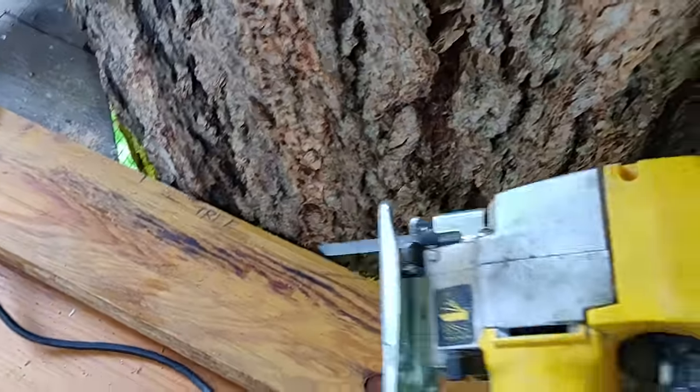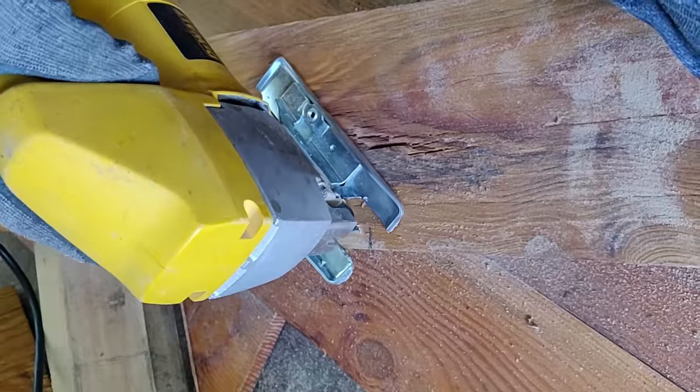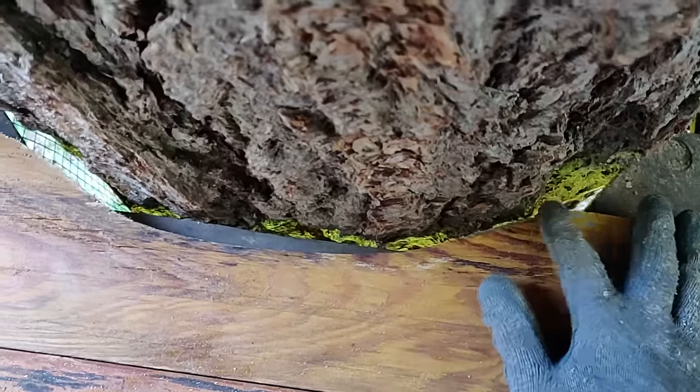It's jigsaw time. I think I'll cut some more off right there. Give it room to grow. The jigsaw is the wrong tool to fix that. That is not going to work.